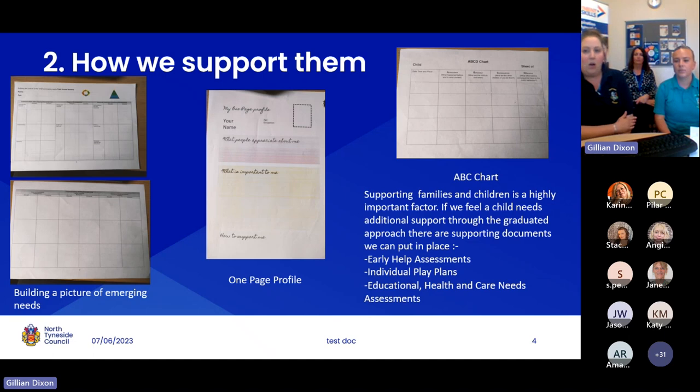When we get together, we can complete other bits of paperwork, such as a one-page profile. So this is written by us, but from our child's point of view. And we talk about what people would appreciate about the child, what's important to the child, how they like to be supported within our nursery. We also complete things such as ABC charts if we have children who may display some challenging behaviours, or they are dysregulated quite often and there's triggers to why that is happening. We can note those down and we can work out what those triggers are and see if we can support that in any way as well.